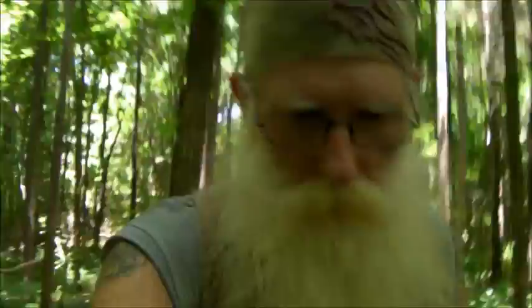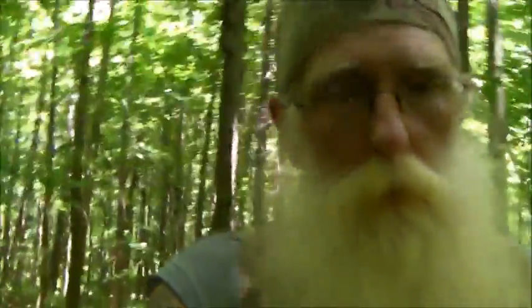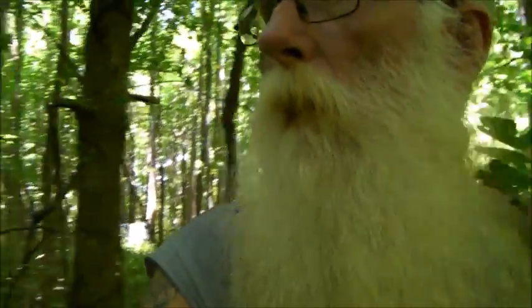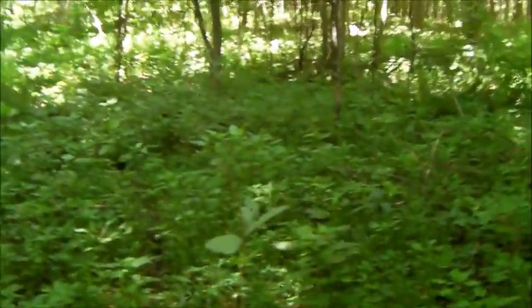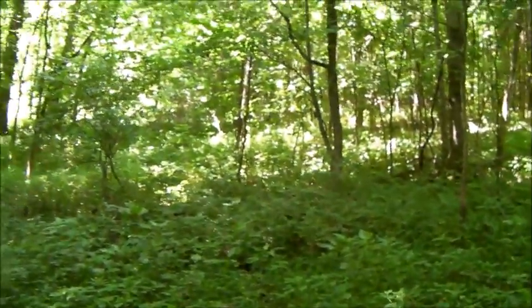Got things open. I'm going to walk off just a little bit different here this time. I'm going to come around the back side of the Camp Alpha over there, just to walk in a little bit different. Oh, new trail right through here. Goes off up the hill.